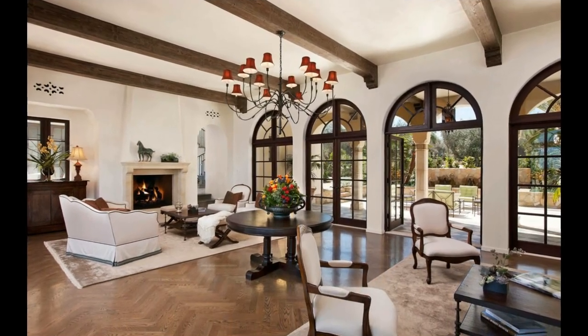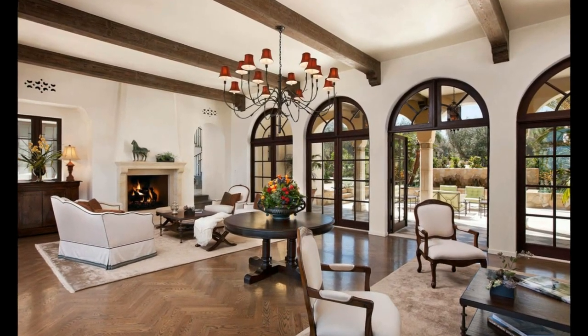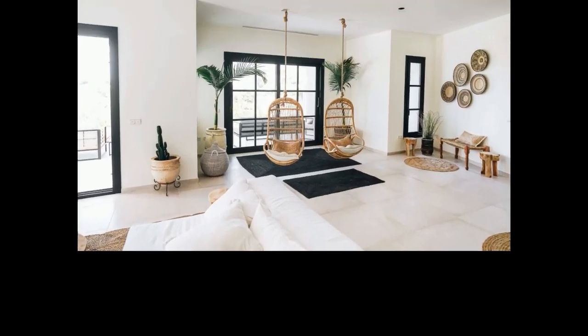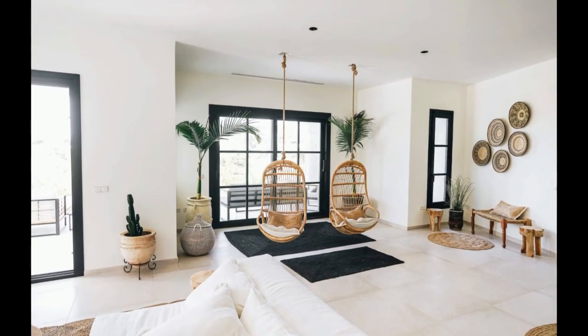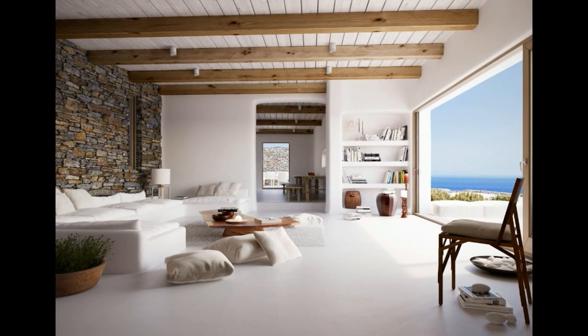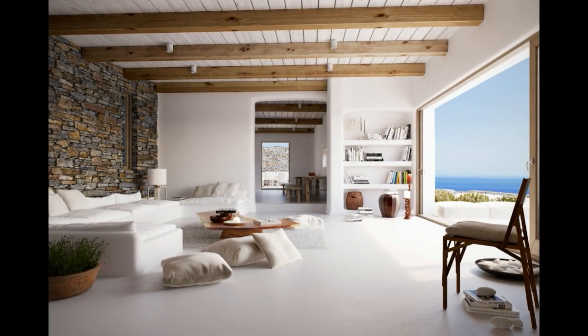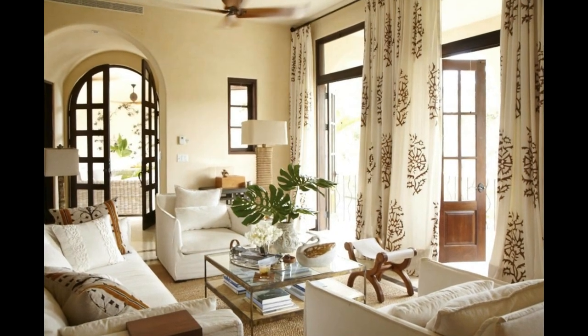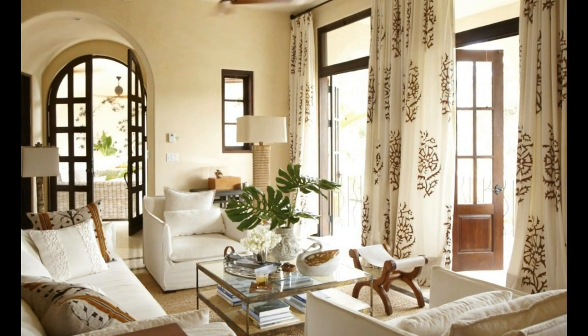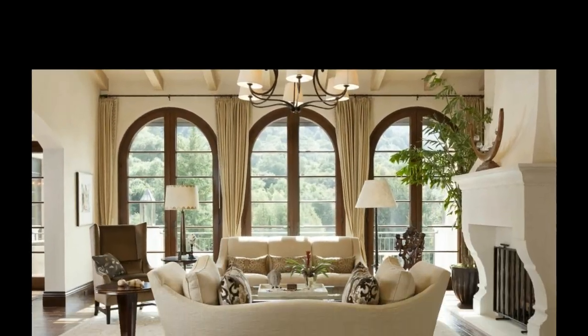Rustic elegance is all about creating a balance between the old and the new. Incorporate exposed wooden beams on your ceilings, reminiscent of traditional Mediterranean architecture. Seek out furniture with a weathered look, each piece bearing its own unique character. Handcrafted ceramics, often showcasing intricate patterns and rich, earthy tones, bring a touch of authenticity to your living space. These elements collectively contribute to a homey, inviting atmosphere.